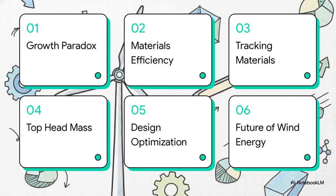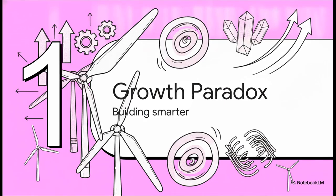Here's our roadmap for today using the SASB framework. We'll be covering the wind turbine growth paradox, why materials efficiency matters, tracking top materials consumed, measuring top head mass, designing for optimization, and finally, we'll look at the future of wind energy. All right, let's jump right into Section 1, the wind turbine growth paradox.